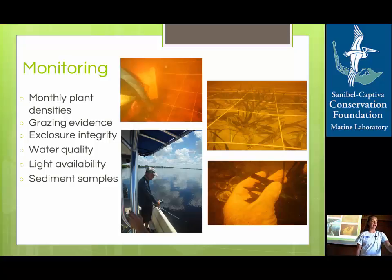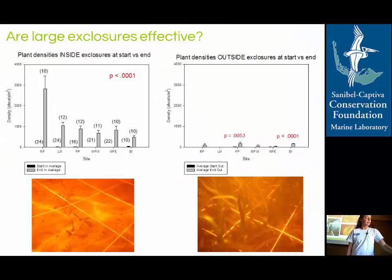Now I'll go over the results that we've been seeing so far. To answer our first question of whether the large exclosures are effective, I first wanted to see whether we really were seeing an increase in grass densities inside of the exclosures and outside. In these graphs, the one on the left is inside of the exclosures and the one on the right is outside of the exclosures. You have the sites along the x-axis and the shoot densities along the y-axis.